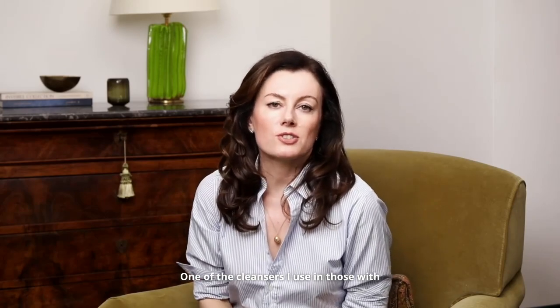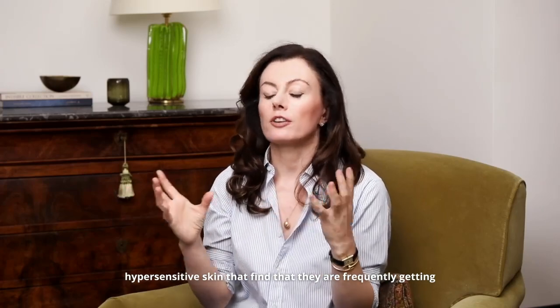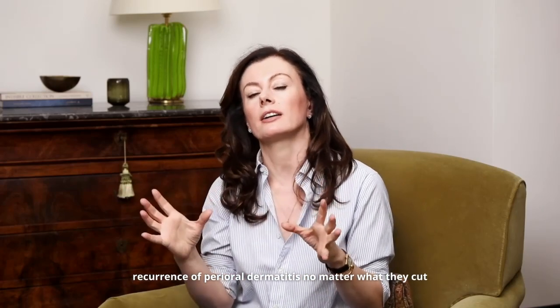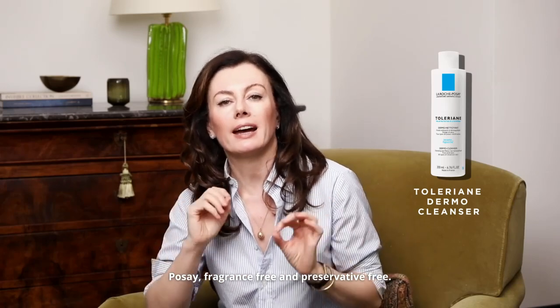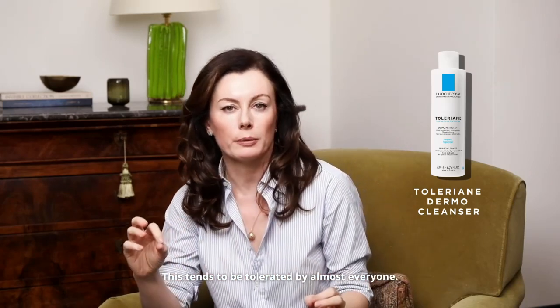One of the cleansers I use in those with hypersensitive skin that find that they are frequently getting recurrence of perioral dermatitis no matter what they cut out, is the Toleriane Dermo Cleanser by La Roche-Posay. Fragrance-free and preservative-free, this tends to be tolerated by almost everyone.